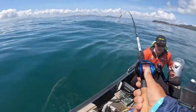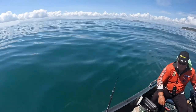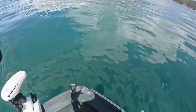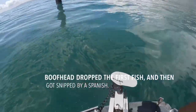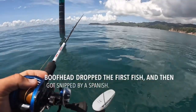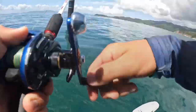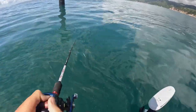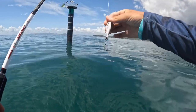What bait fish are they? Oh, Jesus. Birds working up here. What bait fish are they? Get all the bait around us. All I'm doing is I'm dropping a jig down to 46 foot of water. Yep, on. Oh, I dropped him. Yeah. Felt very large. Tooth marks? Yeah, it's covered in tooth marks.